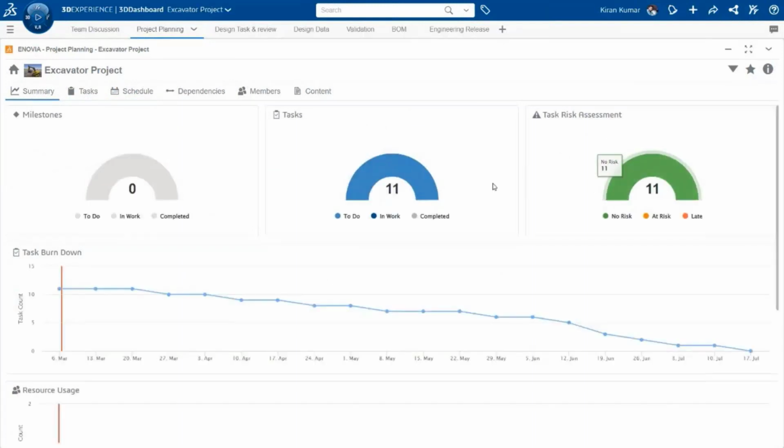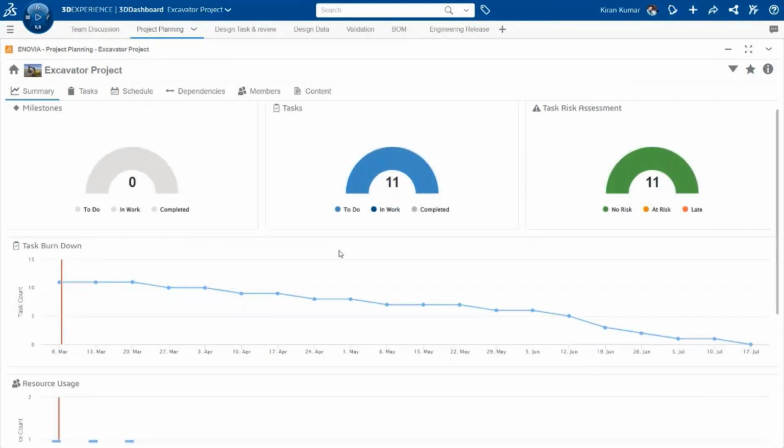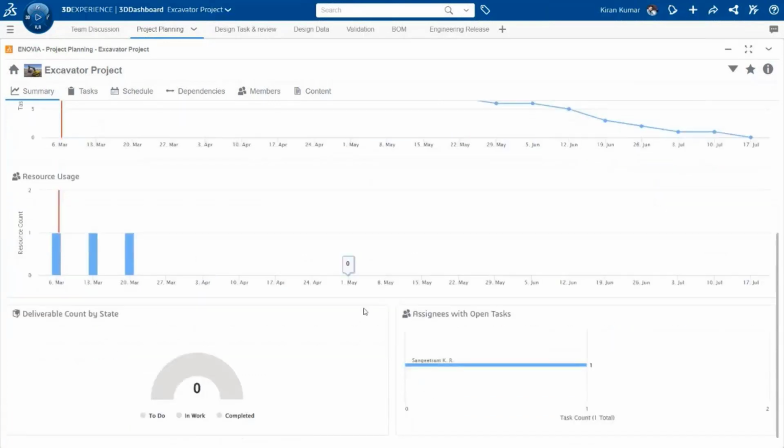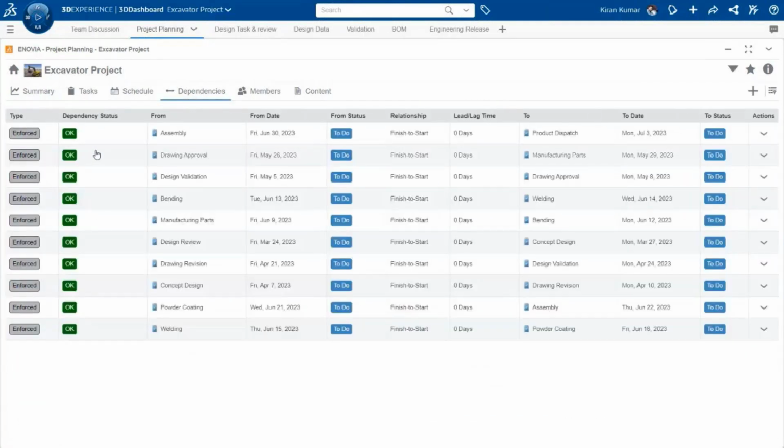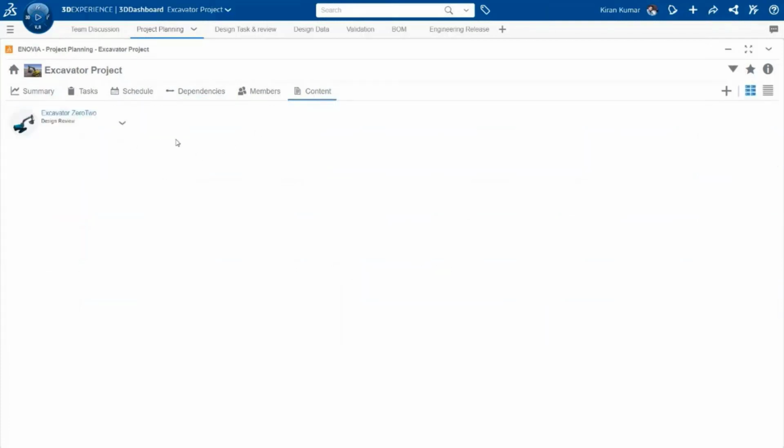Also, if I go to the summary, I can completely see the Gantt chart of my complete project. So how many tasks are there? What is the resource utilization? Whether it is completed, in work, and what the task is. Also, the content I can see inside the task is here. So the CAD file can be directly attached. All my design team can directly take the file here, and they can save the file back to the cloud here, right?